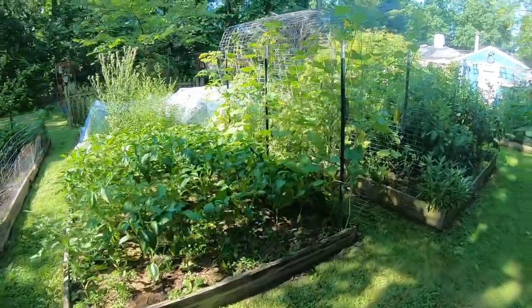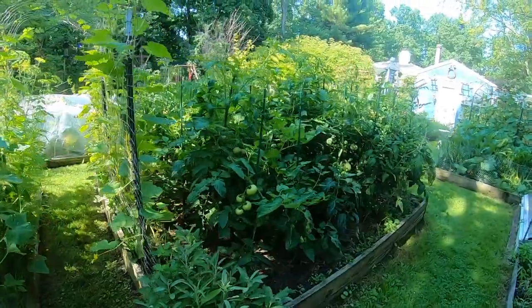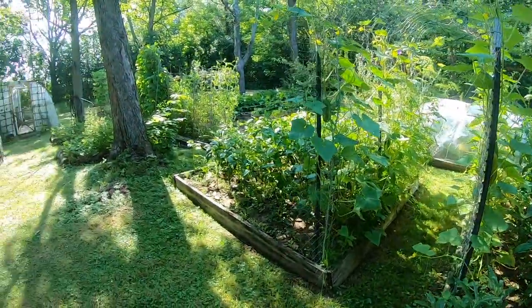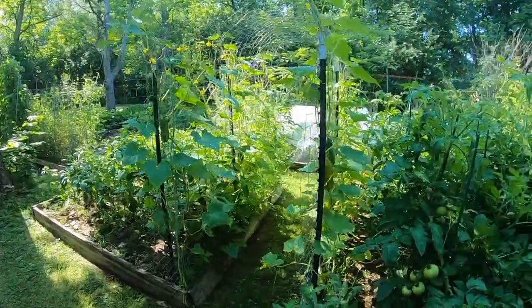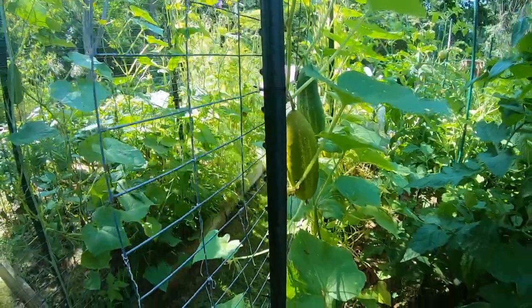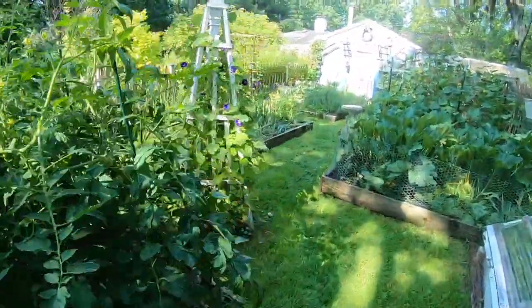I did have a lot of cleanup that I had to do when I got back from vacation, but it wasn't terrible. I had mulched heavily before I left, and if anything, it was just looking very sad because we had a week of drought. So, oh my goodness gracious. I gotta get harvesting some of these so I can actually get some pickle-sized cucumbers.